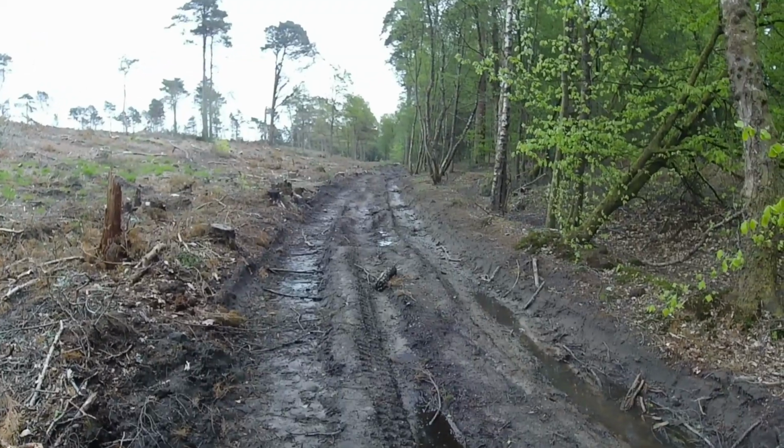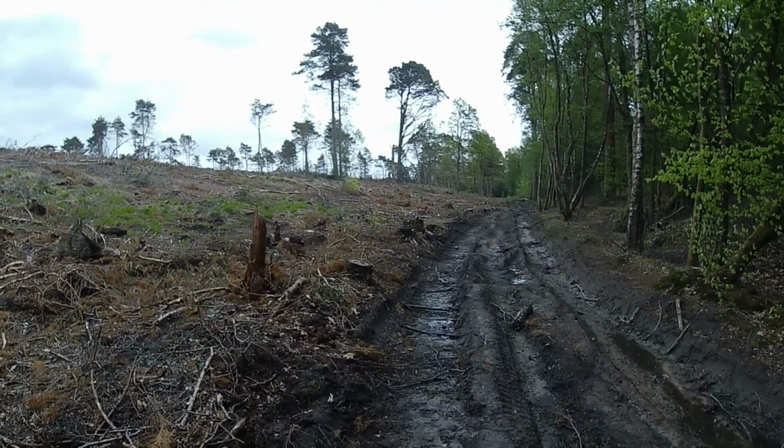Just following the trail. This is clearly where the logging vehicles would have been along here.